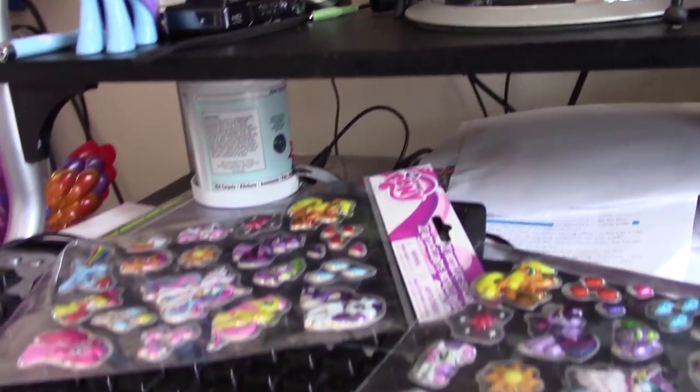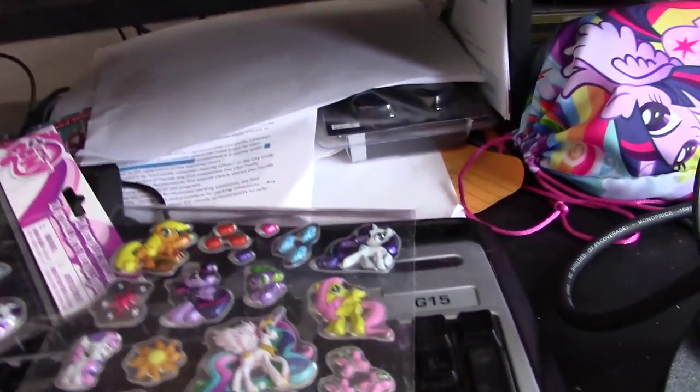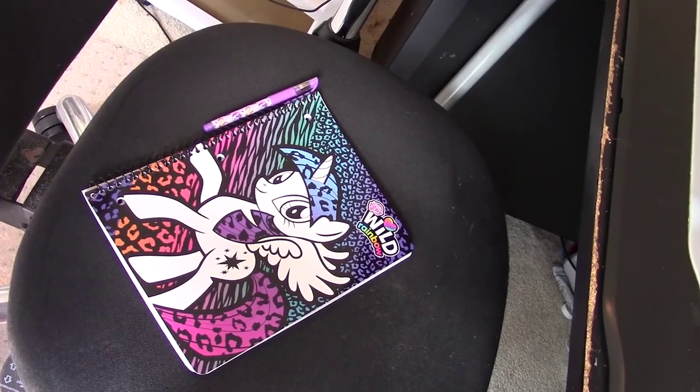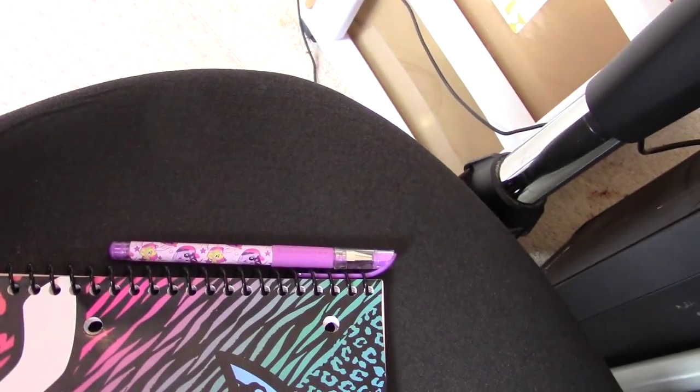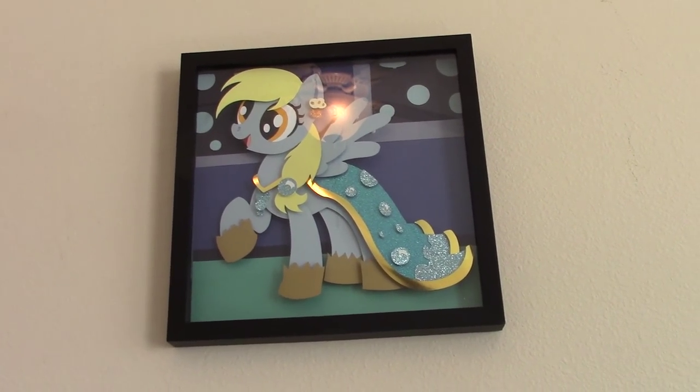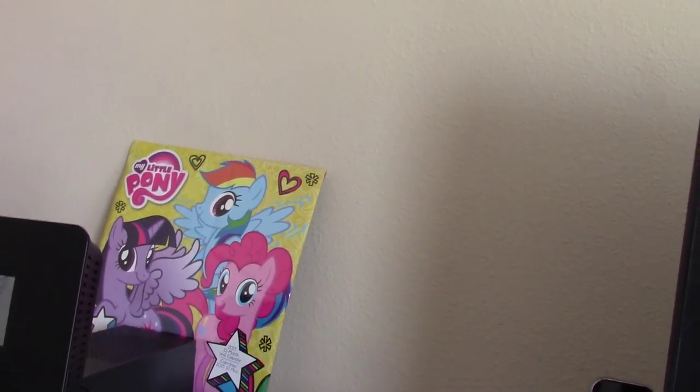Let's see, down on my keyboard right now, I've just got some My Little Pony stickers. These are some pretty cool metallic stickers. Thinking of putting on a computer case. This is where I take my notes in this My Little Pony notebook, and I use the My Little Pony pen. Wonderful. Oh, and what's this? That is the Paper Pony Derpy from 2014's Grand Brony Gala. And down on top of, oh, hello. That appears to be a My Little Pony calendar. That is from 2015, I guess. I should probably have put that up on my wall.